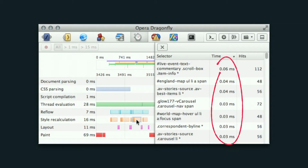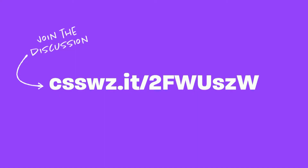Now, who would like to see this in Chrome? Yeah. Just like, what, 8 of you? Forget it. Well, it doesn't matter anyway, because it doesn't exist. You can't do it in Chrome.